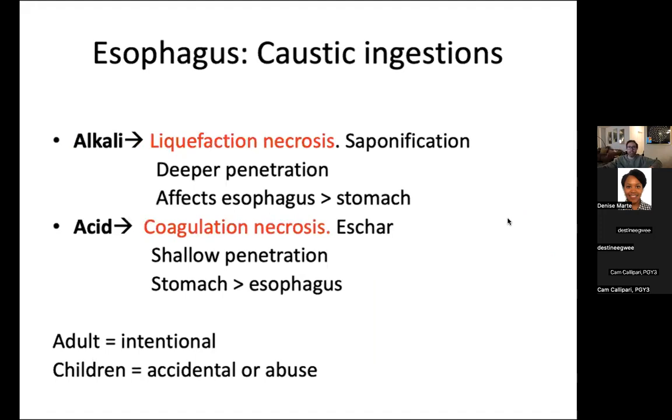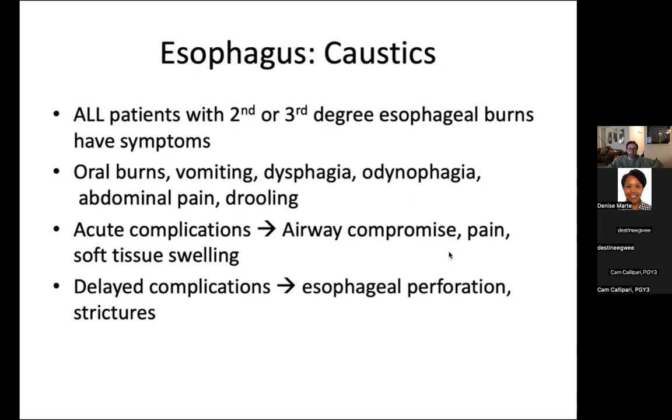So there's a couple different caustic ingestions. You have your alkali ingestion, which is things like ammonia, lye, and sodium hydroxide, right? And that causes liquefaction necrosis. Its deeper penetration classically affects the esophagus more than the stomach. Then you have your acidic ingestions, and those lead to coagulation necrosis. So you get an eschar, and you have more shallow penetration, but it affects the stomach more than the esophagus. I don't remember ever being asked about this, but this is kind of classic what you learn about in med school. Just remember alkali causes liquefaction necrosis, acid causes coagulation necrosis, and that's more shallow penetration.